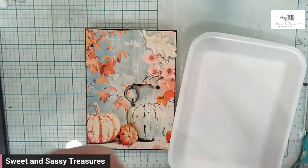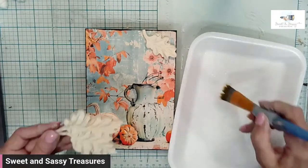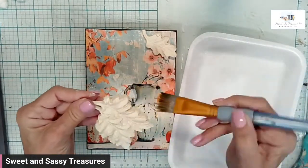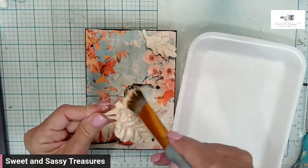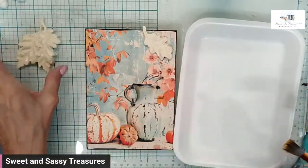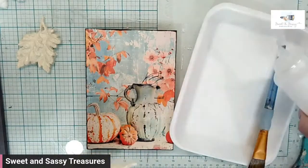And that brush isn't going to work for me. Use this one. And because it has a sheen, it repels whatever I put over it really well too. The little leaves. Just a little more.